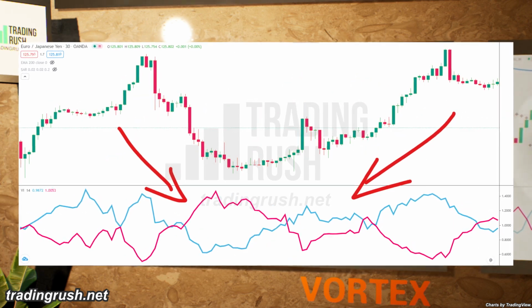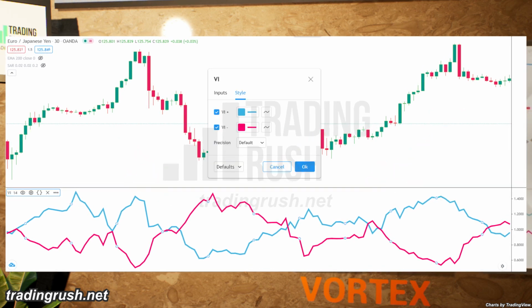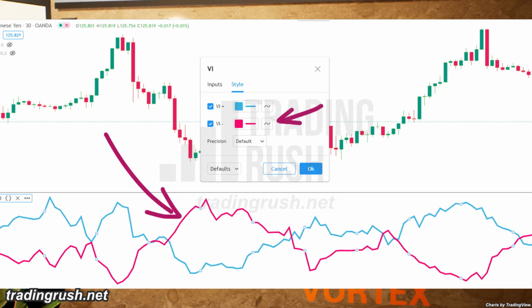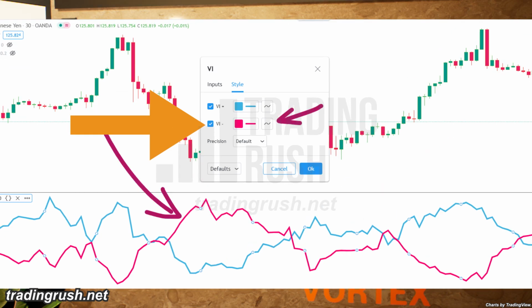On TradingView, this is how the Vortex indicator looks. It comes with two Vortex lines, a positive Vortex line that shows the uptrend, and a negative Vortex line that indicates a downtrend. Here, the blue line is the positive Vortex line, and the red line is the negative Vortex line.